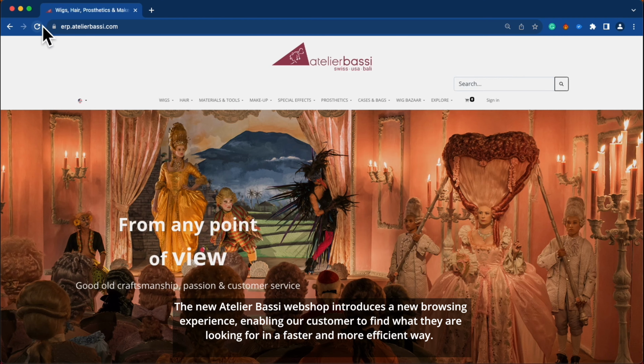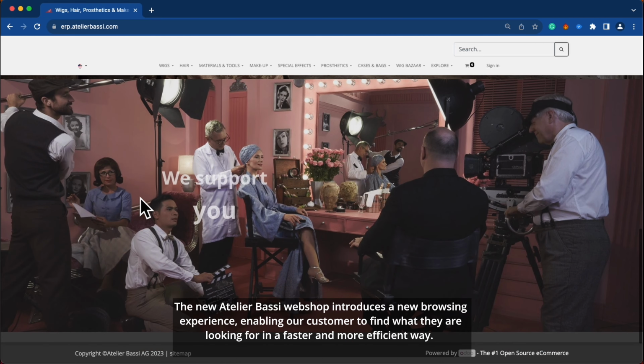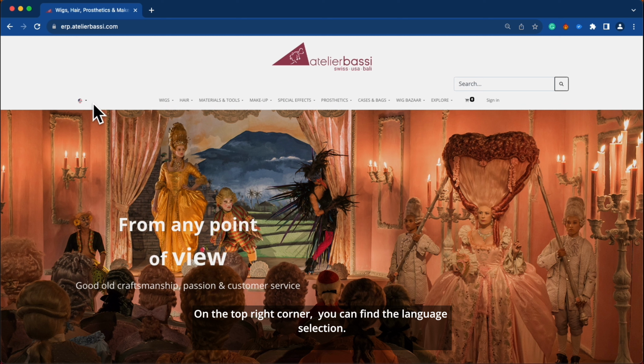The new Atelier Bassi webshop introduces a new browsing experience, enabling our customers to find what they are looking for faster and more efficiently. On the top right corner, you can find the language selection.